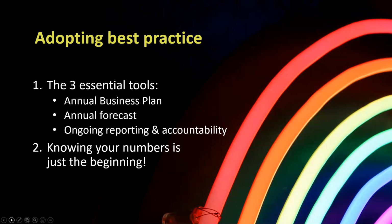So how does everything that I've talked about come together as best practice? Well, every business should have an annual business plan, an annual forecast, and then some kind of ongoing reporting and accountability. This reporting ensures that the numbers you want to achieve in your plan, you're actually measuring through the year, and using an independent coach to hold you accountable to make changes, because sometimes change is difficult. In fact, most of the time change is difficult. So knowing your numbers is just the beginning, because it does allow you to improve them and ultimately achieve your goals for your business.